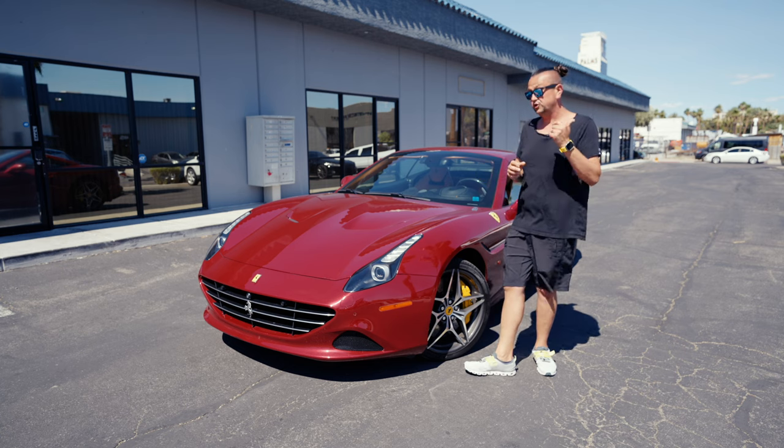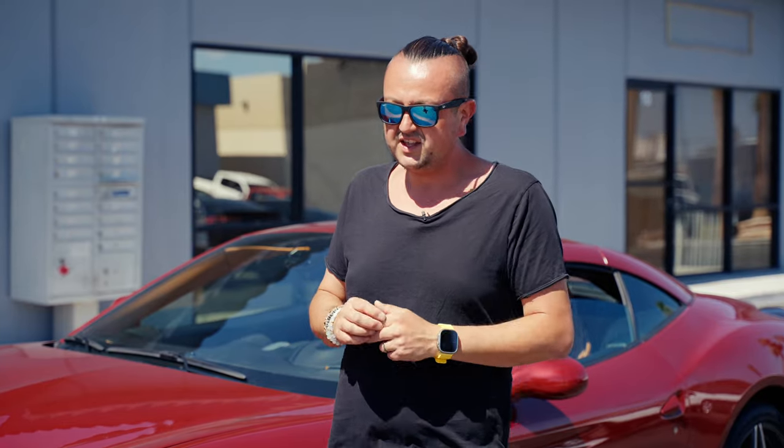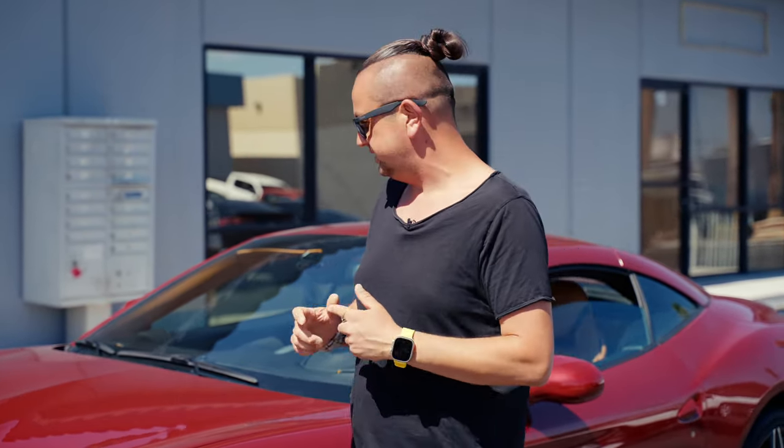There are several points I love about this car a lot, and several I don't like at all. Number one, it's the cheapest Ferrari you can buy on the market right now. Even at auction or retail, you can find a lot of them for sale because people want to sell it and get something else.